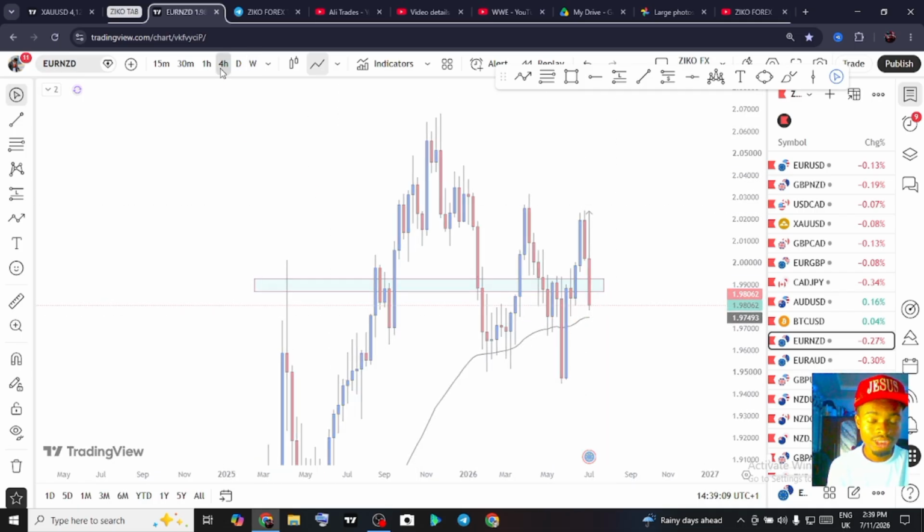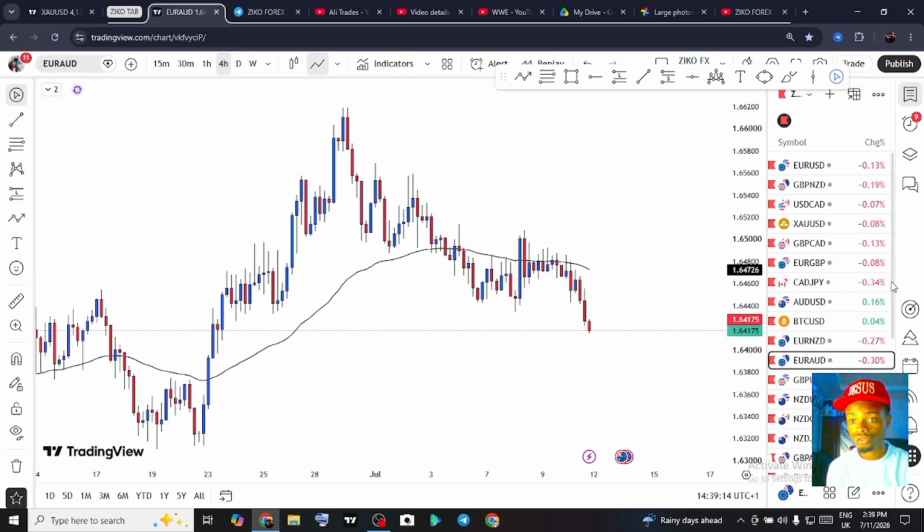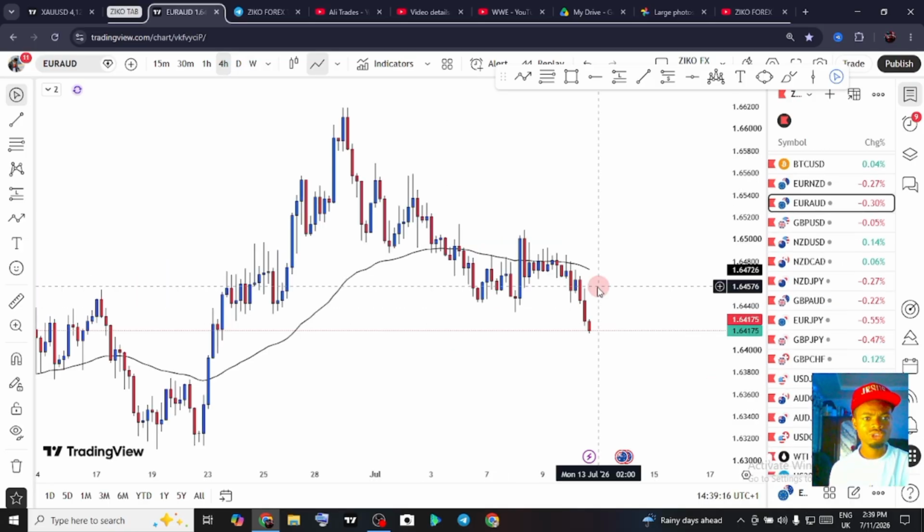Not so clean. 4 hour time frame. I'm not going to be forcing any market. So next pair, Euro AUD. All right, I think Euro AUD is way more cleaner.